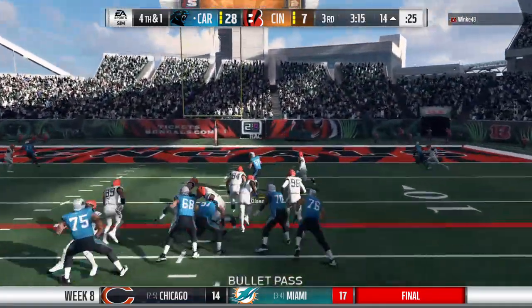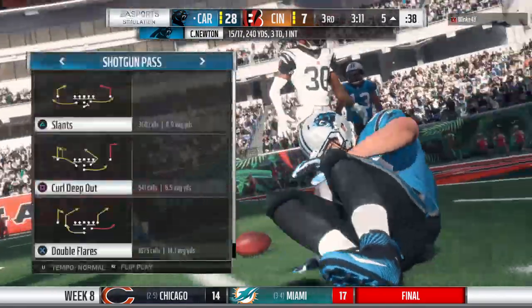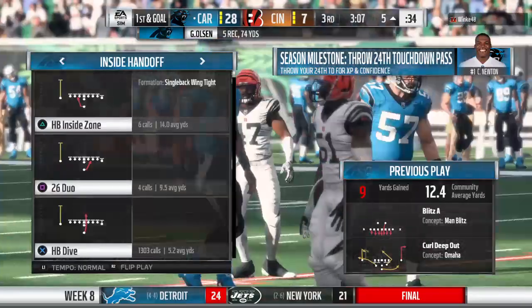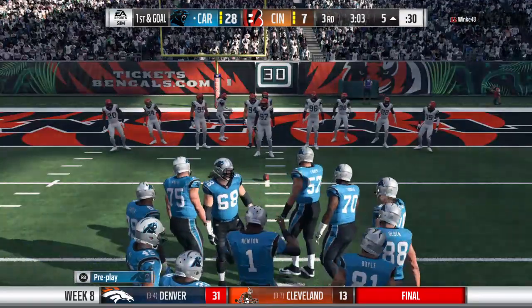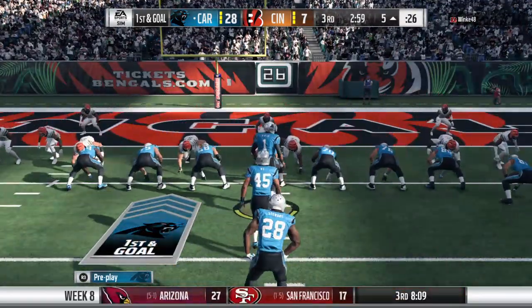They snap it to Newton. That is caught at the 7-yard line. And look out, a big hit to the shoulder pads took him right off his feet. The decision to go for it pays off, and now they're set up 1st and goal. 5 yards to go for the offense. 1st down and goal from that 5-yard line.